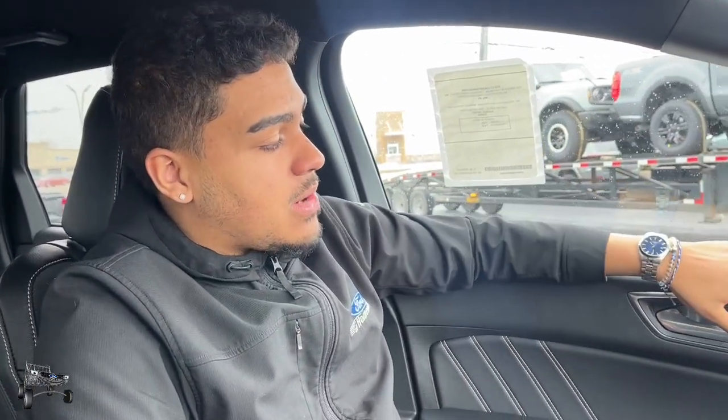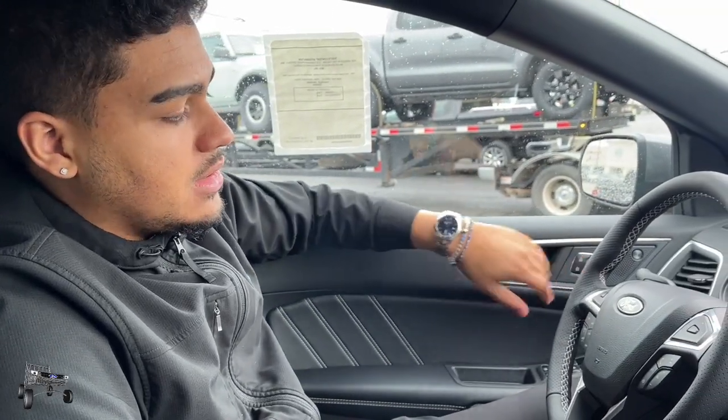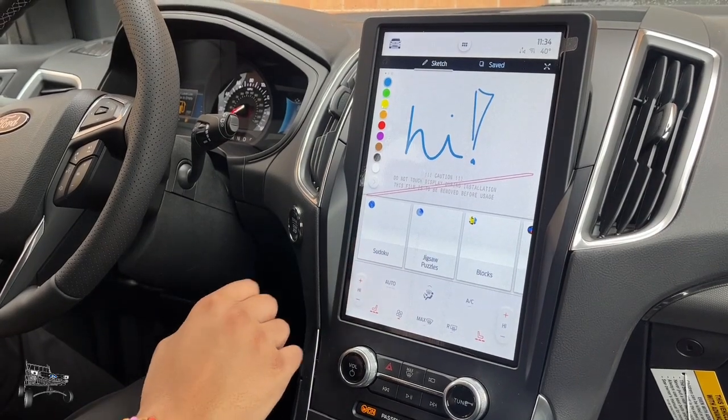We're back in the 23 Ford Edge. This will come with B&O speakers, as well as memory seating up to 3, cruise control settings, and then here we have the upgraded touchpad.